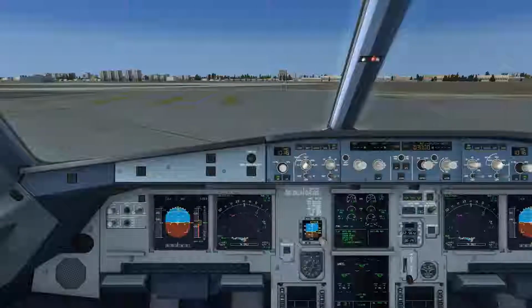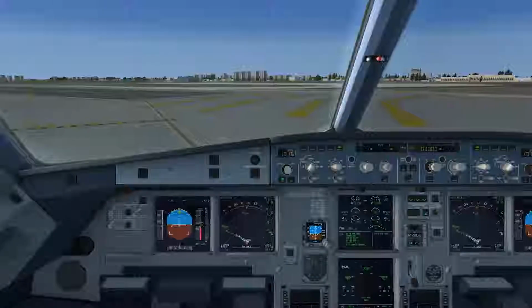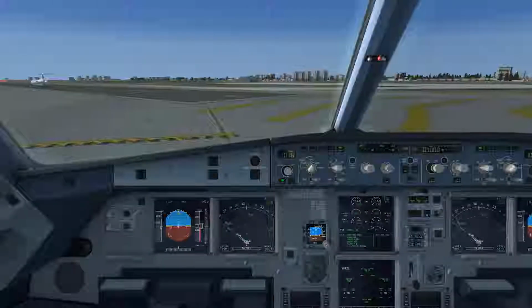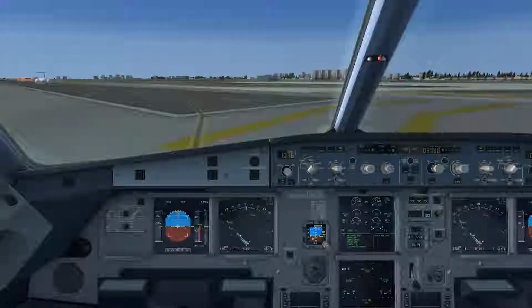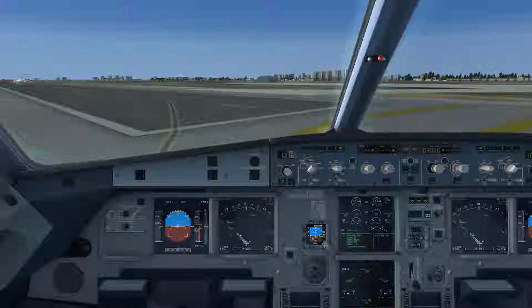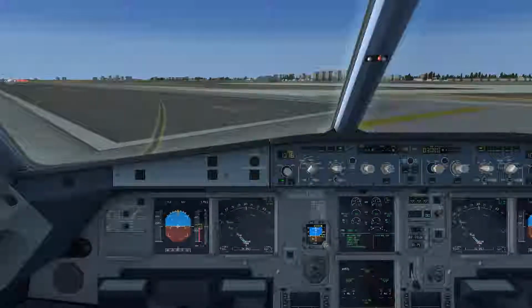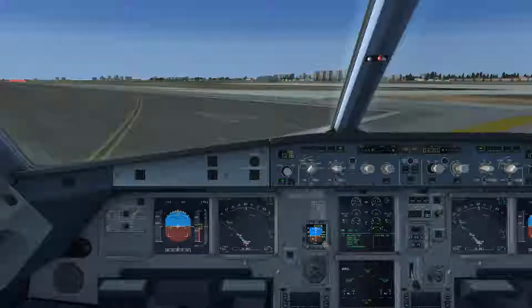Yes, 515, expect to be number 4 for departure. Expect delay of 9 minutes. Delay of 9 minutes, 511. Yes, 515, that's affirmative, delay of 9 minutes. Alright, thank you.